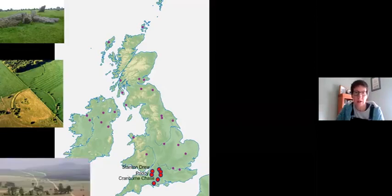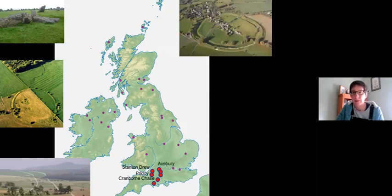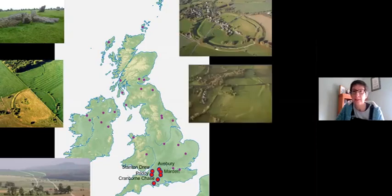We have the cluster of monuments surrounding the Dorset Cursus, the longest cursus monument that we know of so far. Lots of late Neolithic and middle Neolithic monuments clustered around the central section of that cursus. And of course, some more famous ones: Avebury, with its famous henge and stone circles, but also a whole cluster of other monuments, including Silbury Hill, that we'll mention a bit later.